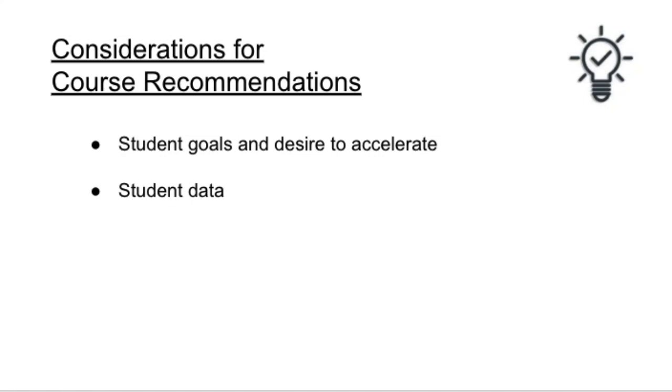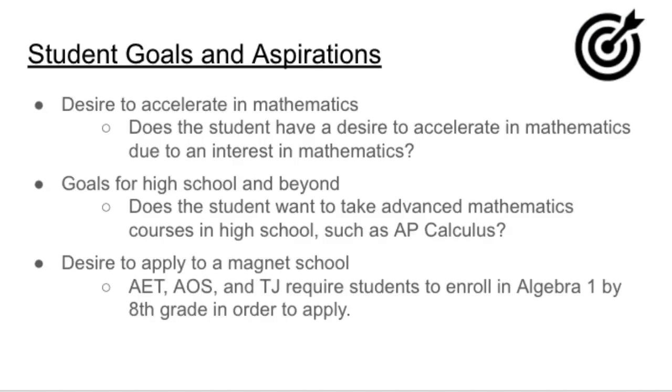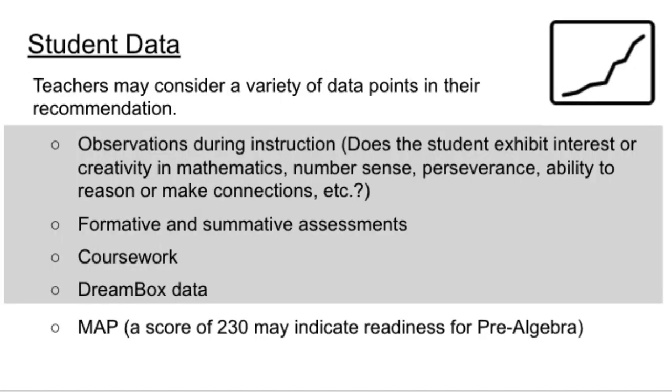As we previously shared, teachers will use student goals and data to help them make a recommendation. Once again, here are some of the questions to consider. As teachers are making their recommendations and using data, a MAP score of 230 may indicate readiness for pre-algebra. It is important to remember that a MAP score is only one of many possible indicators that a student is ready for pre-algebra.